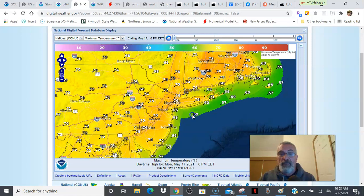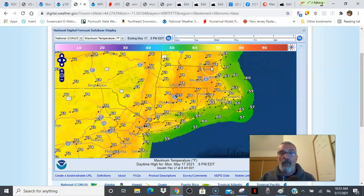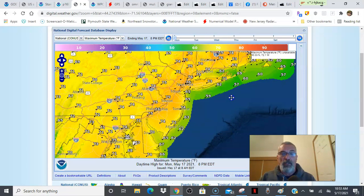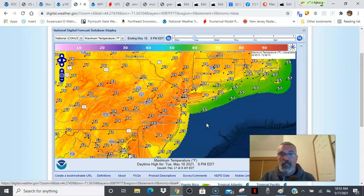In the meantime, for today, we're looking at high temperatures from northeast Virginia on up into New England, mostly in the middle, and maybe even some upper 70s to near 80 as you move up into northern Connecticut and on up into parts of Massachusetts. Temperatures are actually fairly uniform here. And then we're going to start to really juice things up as far as the temperatures are concerned.